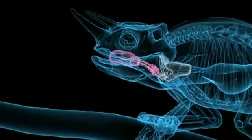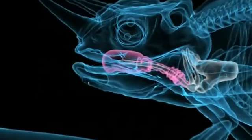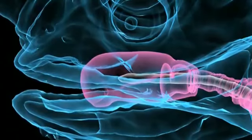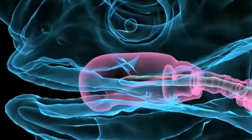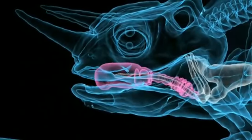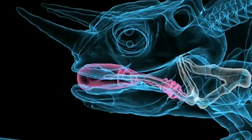So how does it work? Inside the mouth, things are much more complex than inside ours. The tongue has a muscular tube surrounding a rod of cartilage. When the chameleon's ready to strike, muscles at the back of the throat push the tongue into launch position.